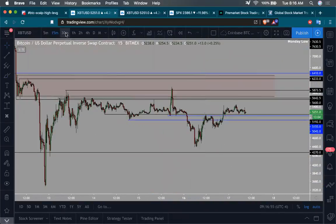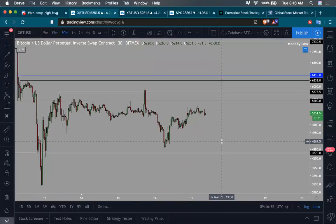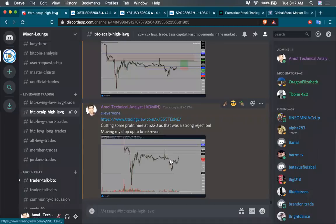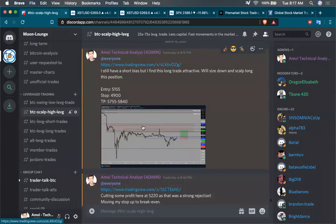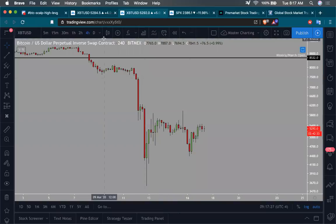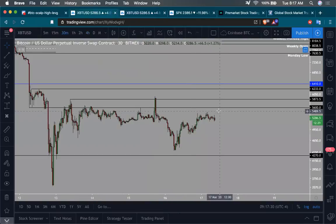Now, if we start looking at price action, like I said, I personally think that if price moves back up, I can easily see it get to 5,600. And if it gets to 5,600, there's probably a higher chance that it gets all the way to 58.75. The only thing I have holding right now is a small long scalp that I put out to Advantage members just last night, as you can see. I'll probably take profit and let it run, maybe all the way up to the technicals I just spoke about, 5,600.